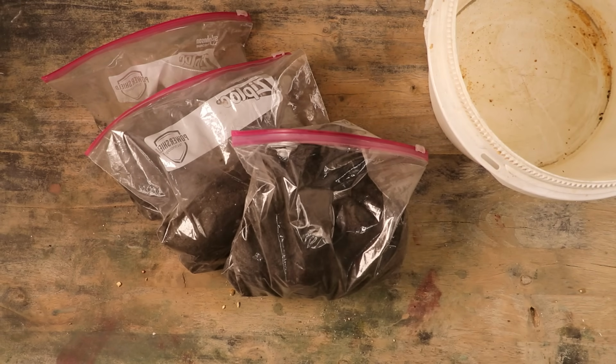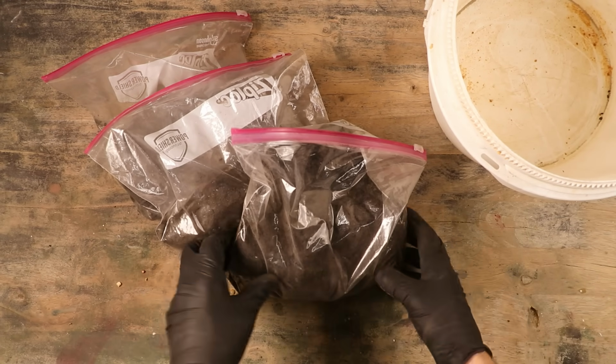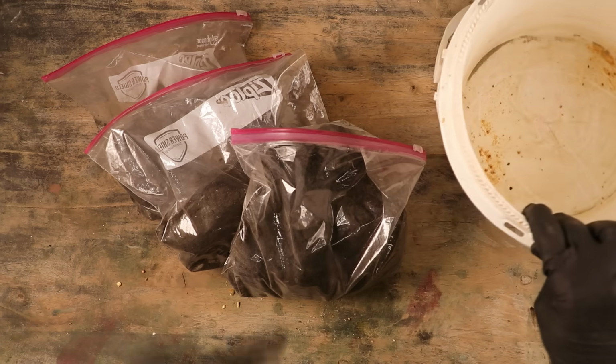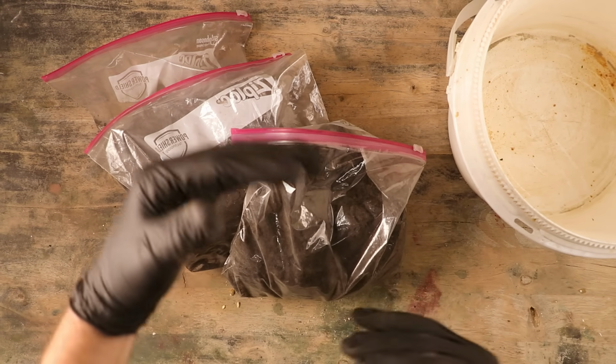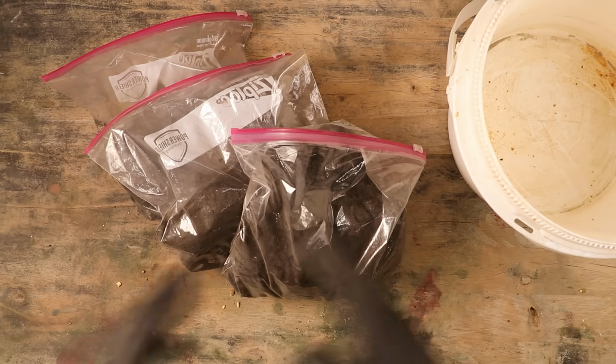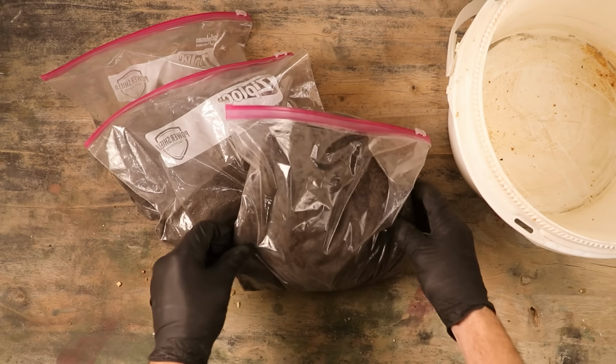I think what we're gonna do is we're actually gonna just use regular household bleach and water. We're gonna put it in a bucket, agitate it with a paint mixer. Hopefully that'll help separate the heavies and the light stuff. We can remove the light material, and then we can continue on with the process. So let's get to it.